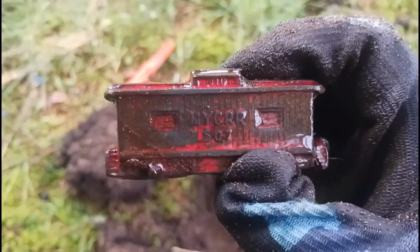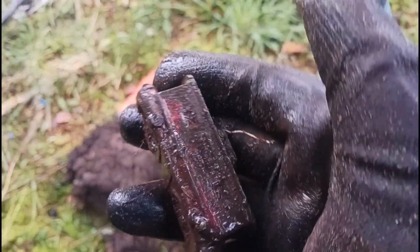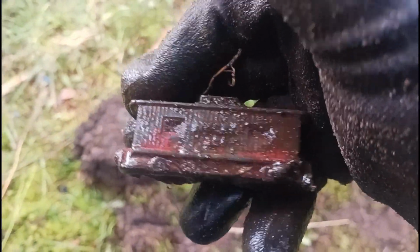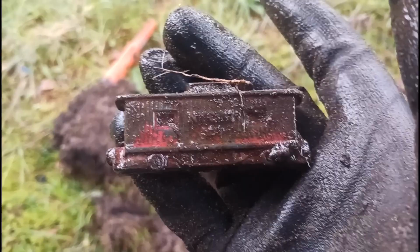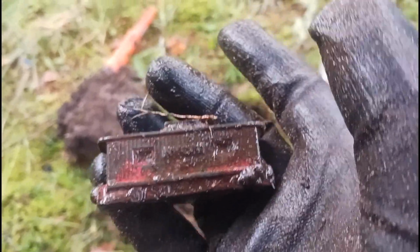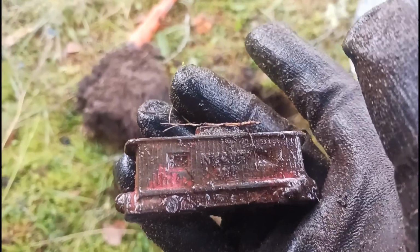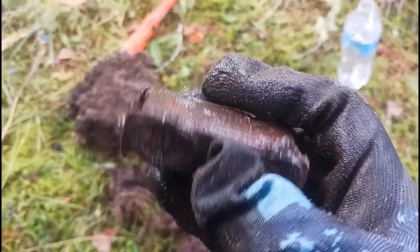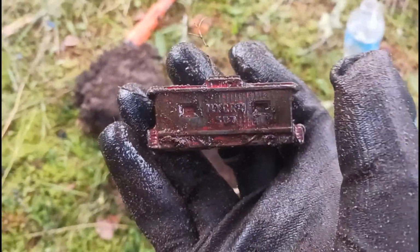Really cool. It's a red color train car, toy of some kind. Super happy with that being my first signal. So that means there's definitely more stuff here that's hidden within all this trash. There's a lot of iron sounds, a lot of trash signals. So I just got to pick through all that trash. I'm going to keep on going, see if I can't find anything else.